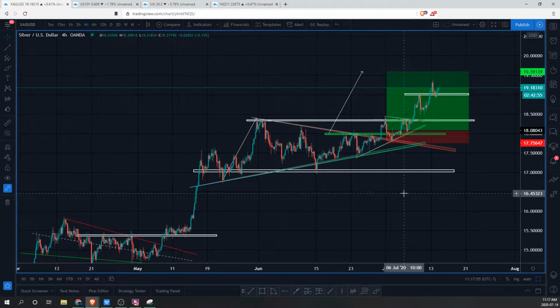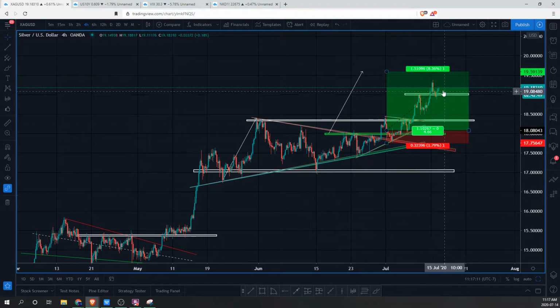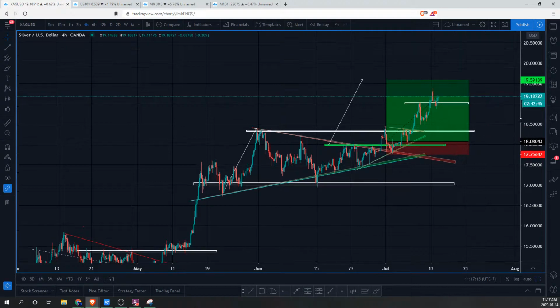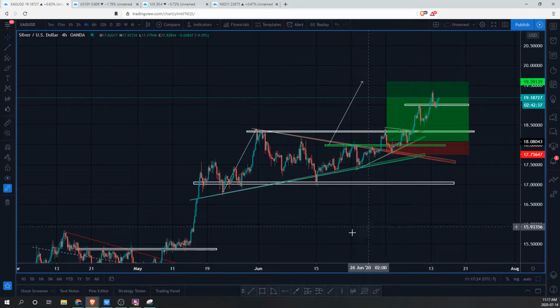I've already entered, and unless you are way late to the game, it kind of doesn't make sense to enter at this point unless you're really expecting the continuation to continue. But in my opinion, the entry was in this zone, and we're looking like we could be hitting our target fairly soon, which is awesome.